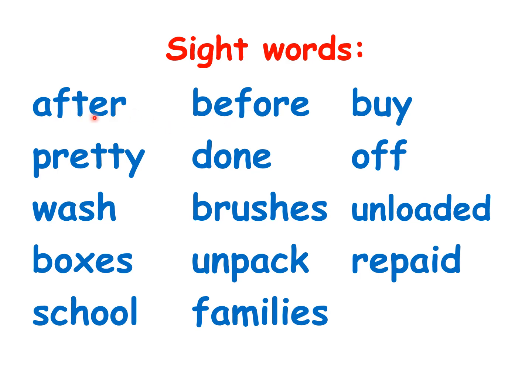Okay, after you go home, please wash your hands before you touch anything. So after you get in the house, wash your hands before you touch anything. Buy. To buy means to pay money for something. To pay for something. Okay.